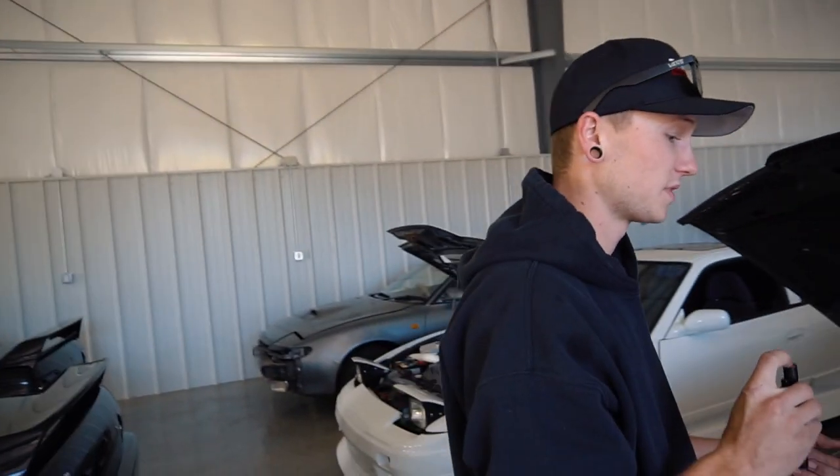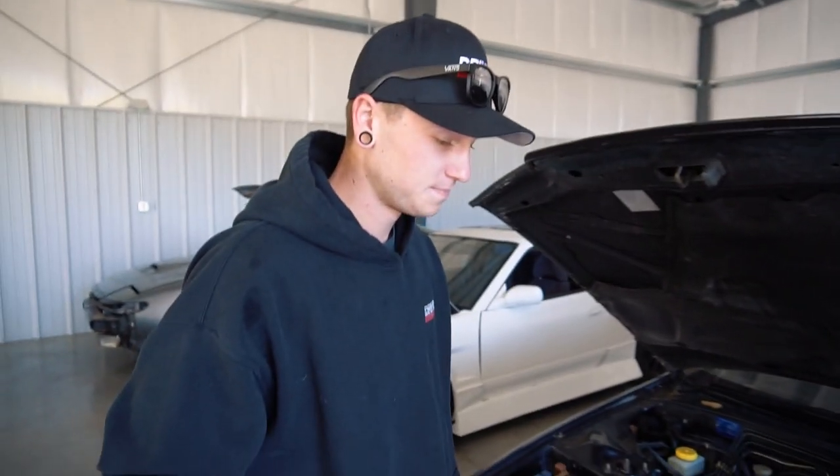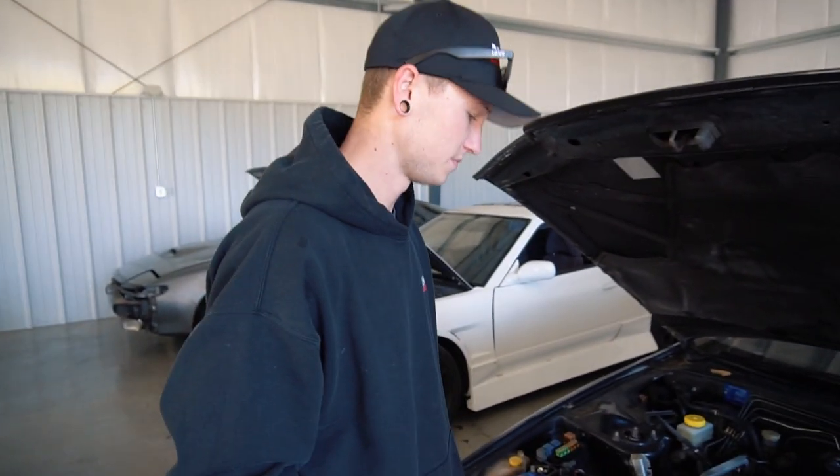I do know that the HICAS system is messing up, because when I backed it in here, the steering wheel would twitch. Right. And the HICAS light would flash. So can one of you guys really explain this HICAS? I don't really understand what it really is. All wheel steering. That's what the HICAS does. Yeah. So you take it out.